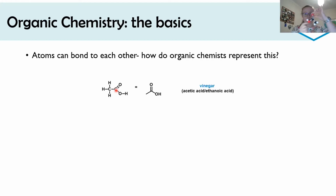I've got 2 oxygens. One of them has a double bond. That's the 2 bendy bonds I've got on my model. One has a single bond. That's the straight one. And an oxygen on the end. So this is what an organic chemist would draw to explain what they mean.